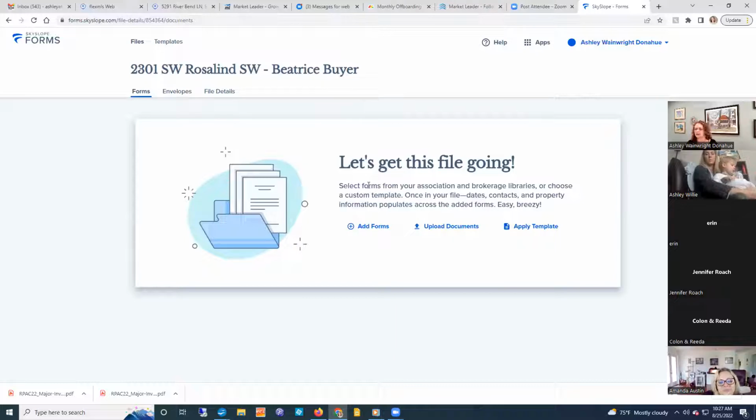And it's saying, let's get this file going. What do you want to do first? Do you want to upload documents? Do you want to add forms? Now, I'll be teaching on templates in our next session. So today, we're just going to do this from scratch.